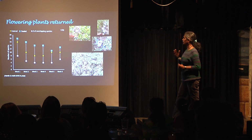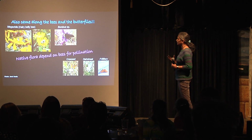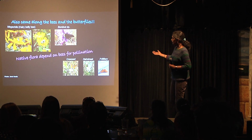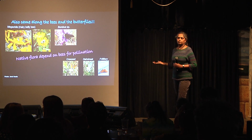And as we were observing them, what we saw was also the coming of all the bees and the butterflies into these areas. And we saw the hairy belly bee and also the Bombus and a lot of different butterflies. The native flora depend on these bees and butterflies for pollination.